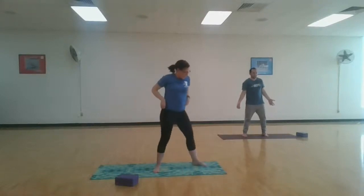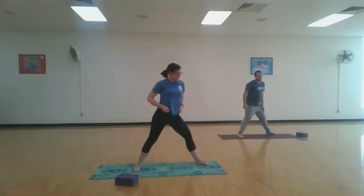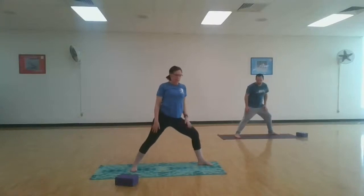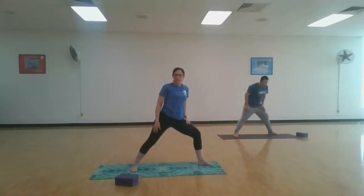Good job, everybody. From here, we're going to go ahead and go into our first standing pose of Warrior 2. So I'm going to turn to my right. And I'm going to bend my front knee. The back foot, the toes are going straight ahead. The foot on the right, the toes are pointing towards the edge of the mat.